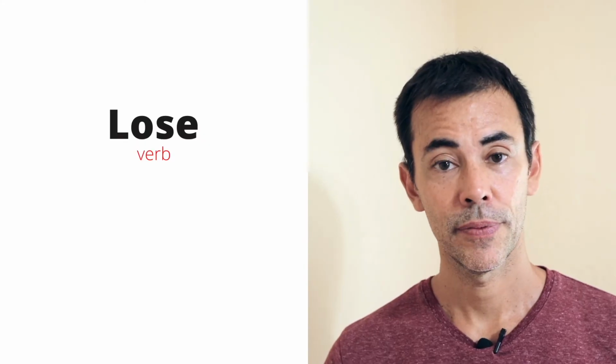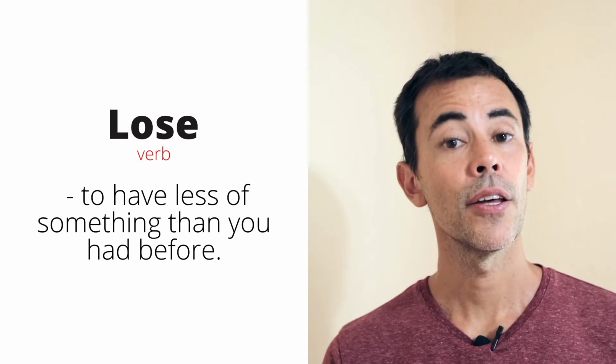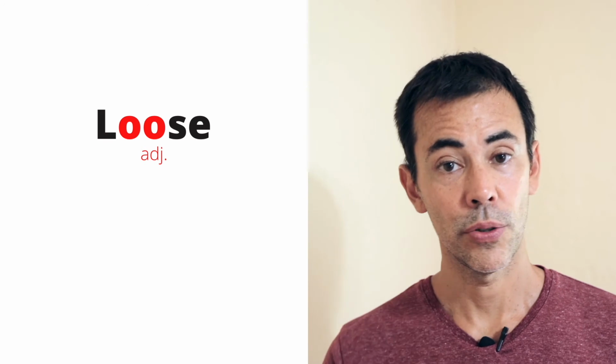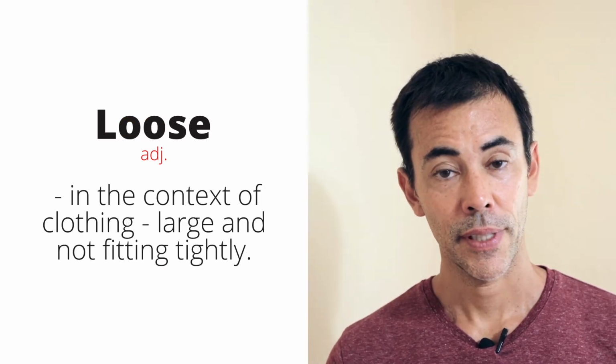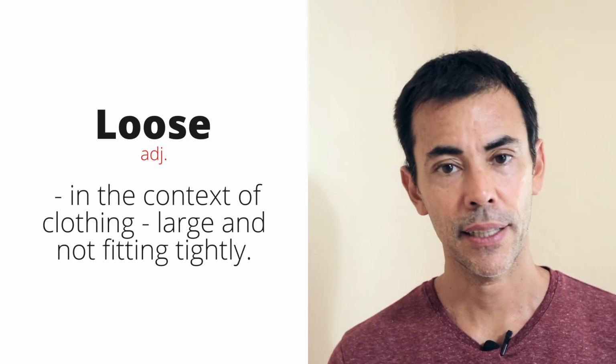Lose is a verb. In this context, it means to have less of something than you had before. So in this case, Jack wanted to have less weight on his body than he did before. He wanted to lose weight. Loose with two O's. This is an adjective. And in the context of clothing, it means large and not fitting tightly. So in this case, Jack's trousers fit less tightly than before. They were loose.